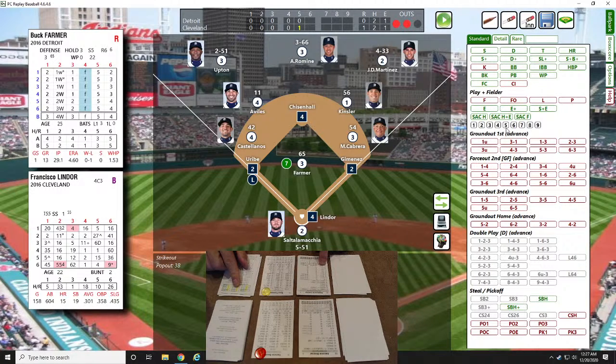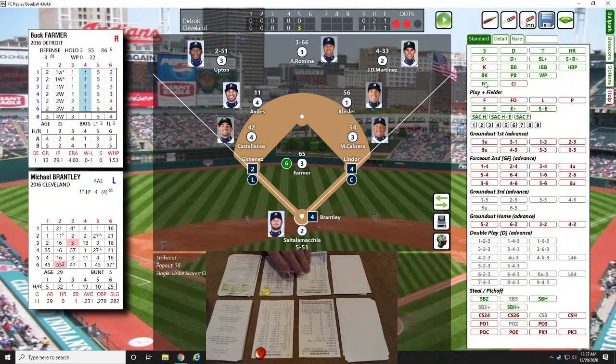26, and that is going to be a base hit single, hit to left field. Coming in to score is going to be Uribe, Chasen Hall. Chasen Hall, what is his speed rating? Lonnie, what's your speed rating there, buddy? He is a fast runner, and he will score as well on the single. And so 2 runs come in off the bat of Francisco Lindor. And now it's 3-0. Michael Brantley is up.